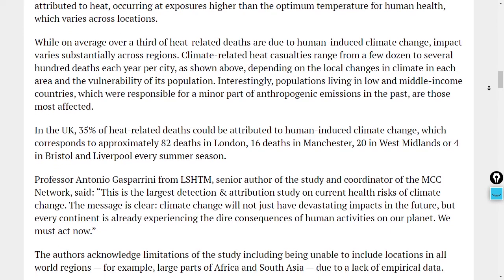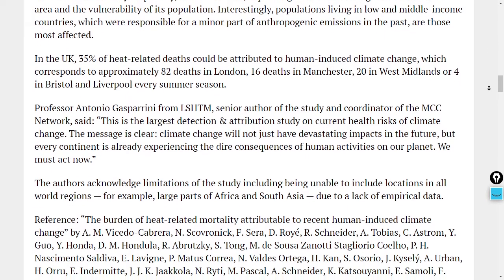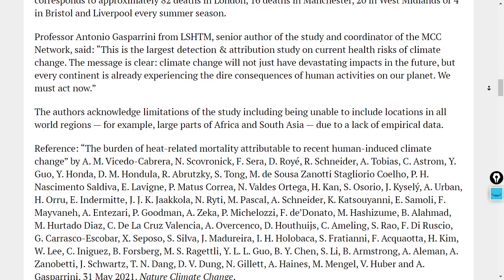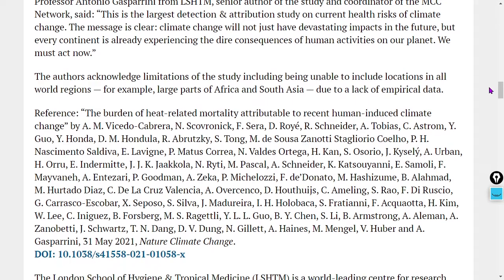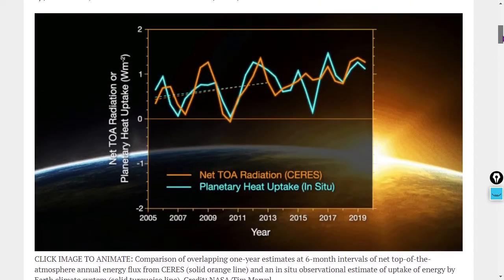Pardon my sarcasm. Carbon dioxide does not control the planet's climate. It's a ridiculous idea to suggest that it is, and it represents ignorance and arrogance of the geologic record, thermodynamics, and the understanding of physics in general. Researchers have found that the Earth energy imbalance approximately doubled during the last 14-year period from 2005 to 2019.